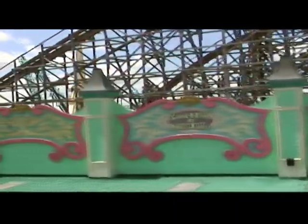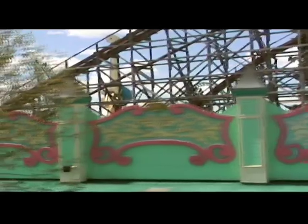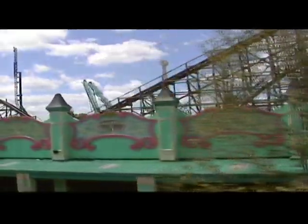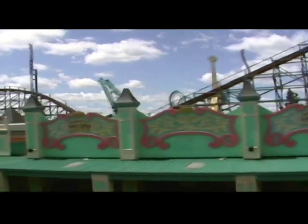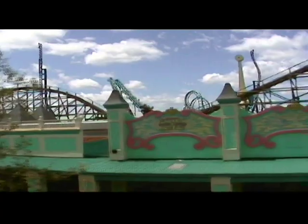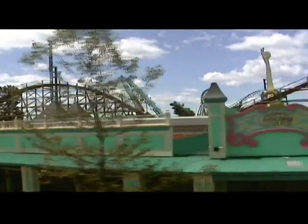The Big Dipper is a very neat coaster. If you ever get a chance to ride it, I would highly recommend it. And you can see a little bit of Steel Venom there in the background, as well as the Boomerang, Headspin. Headspin, thank you.